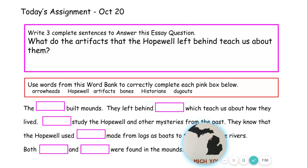In the middle of the page, it says, use words from this word bank to correctly complete each pink box below. Your word bank words are arrowheads, Hopewell, artifacts, bones, historians, dugouts. So you're going to complete the sentences below with the correct word.